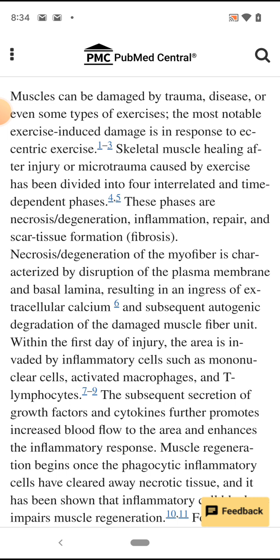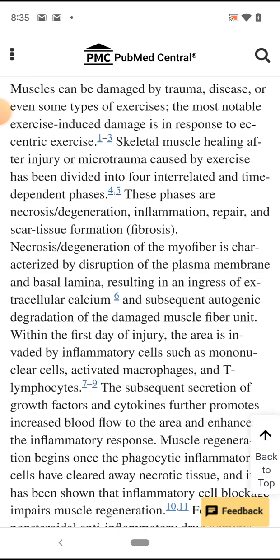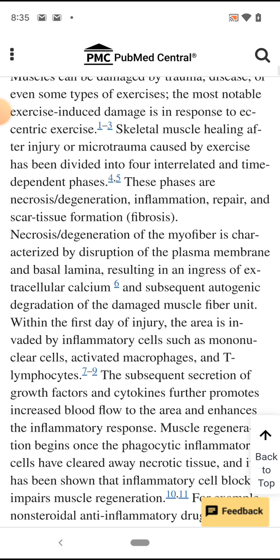Muscle damage caused by exercise has been divided into 4 interrelated and time-dependent phases. These phases are necrosis, degeneration, inflammation, and repair. So there you go. There's a necrosis, there's a degeneration. That's why muscles have to shrink before they can get big. They have to clean the T cells, whatever, the macrophages, they have to clean up the dead tissue, and then it has to regenerate new fibers, getting it bigger and stronger. It's going to repair and remodel even stronger. Okay, dude?